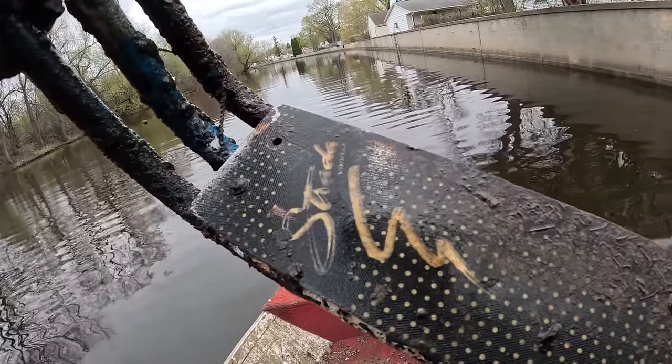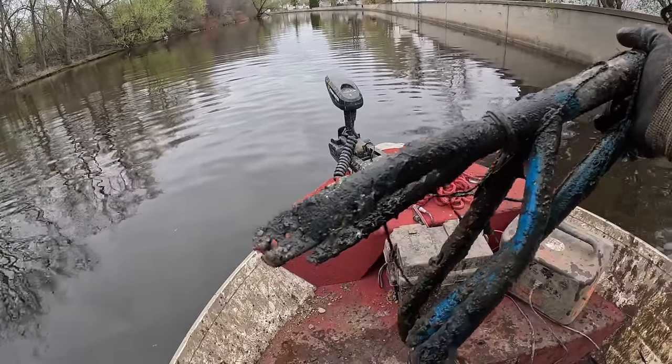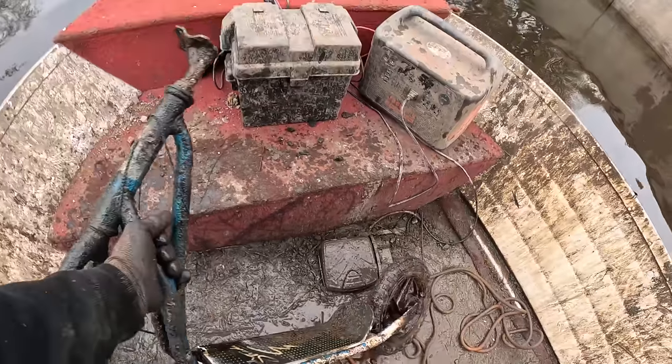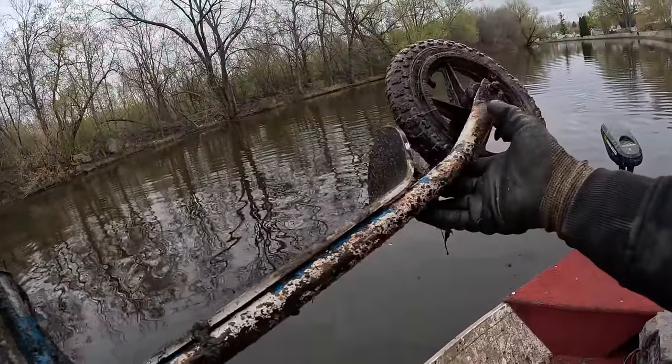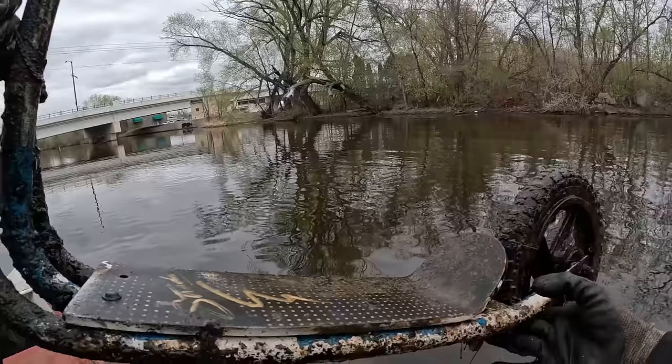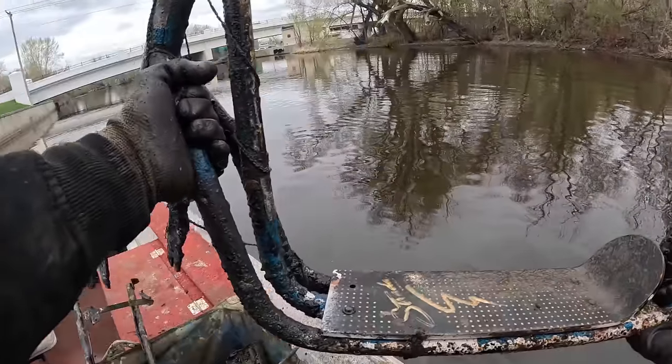What is that, like an autograph on there? Unreal, you guys. Look at, the front tire is missing and there's no handlebars on that sucker. I just can't believe how much stuff just keeps coming out of here, man. How long you think that one was down there? Look at that. Well, I definitely don't think you're riding that one very far.